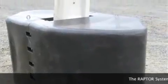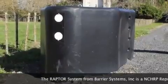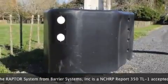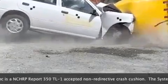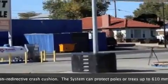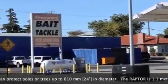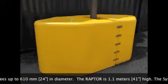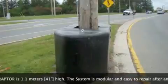So the RAPTOR system from Barrier Systems, again, is a new product being introduced. The system is non-redirective according to NCHRP 350, and has been tested to NCHRP 350 test level 1. It is designed again for hazards as wide as 610 millimeters in diameter. The height of the system is about 1.1 meters high, 41 inches high.